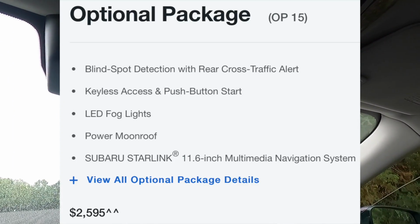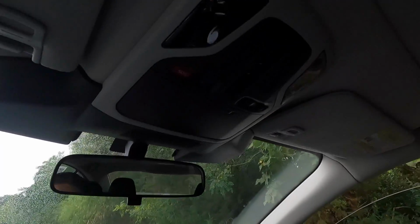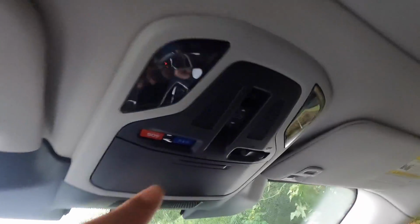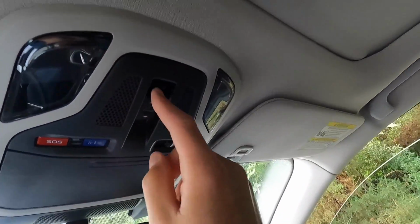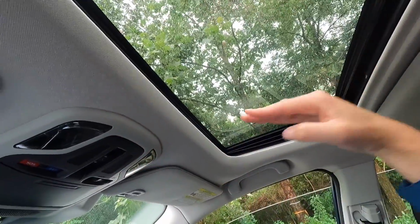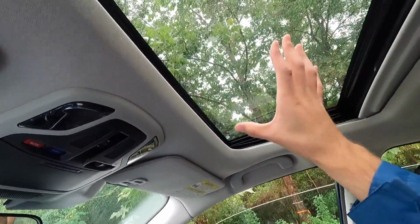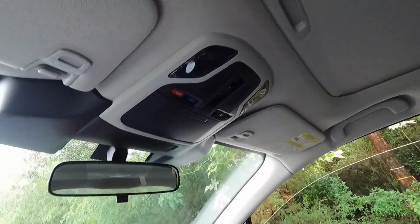Now, another option that this has, again, is the $2,595 option package 15. And essentially what you get with that includes the power sunroof. So here are your power sunroof controls. The power sunroof does not come standard with the Premium. It is a part of option package 15. This is what the sunroof looks like. It slides and then it also tilts up. I'm not going to open it up because it's drizzling right now and I don't want to get the interior wet, but you get the gist of that.